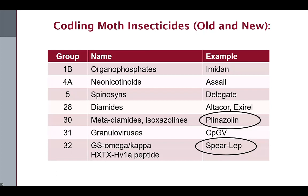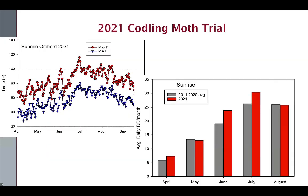And then the other one that is not yet registered, I think, don't quote me on this, they're looking at availability in 2025 with registration maybe late in 2024. And then the other new one, again, a completely different mode of action from anything we've used in the past, is the peptides. I'm not going to try to pronounce that entire thing. Let's just call them generically the peptides, of which spearlep is the material that's available in tree fruit. So with that, I want to dive into some of the trials that I've done.